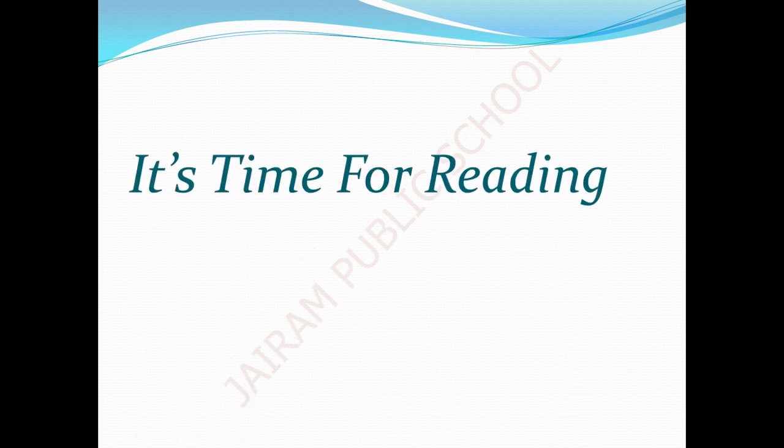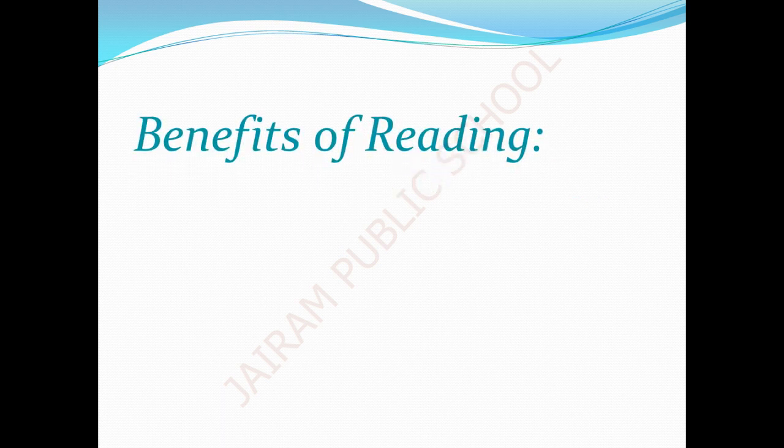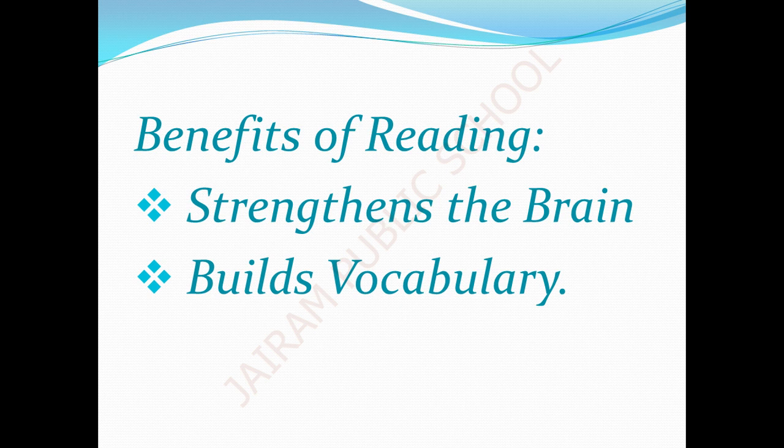It's time for reading. My dear children, we have lots of benefits of reading, but here we are going to focus only on two. Reading strengthens the brain and builds our vocabulary skill.